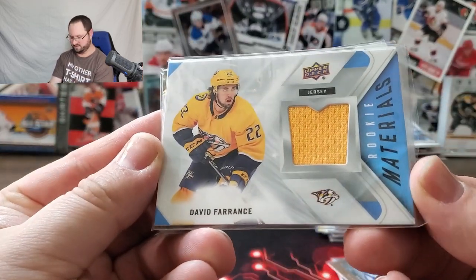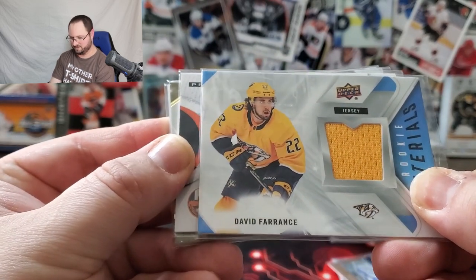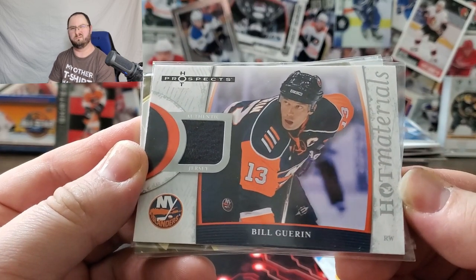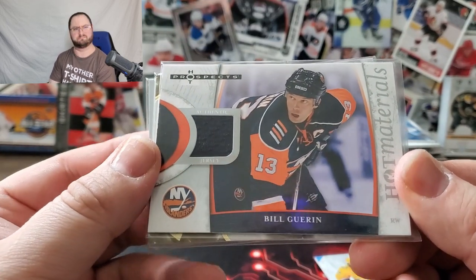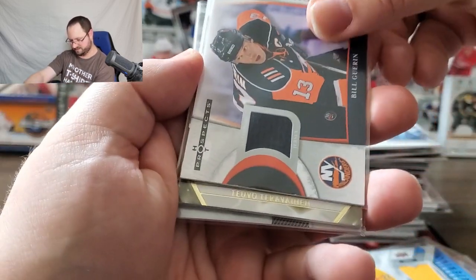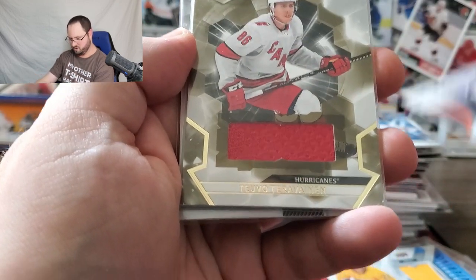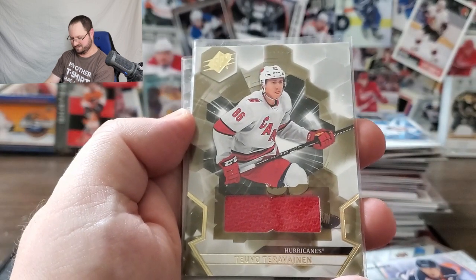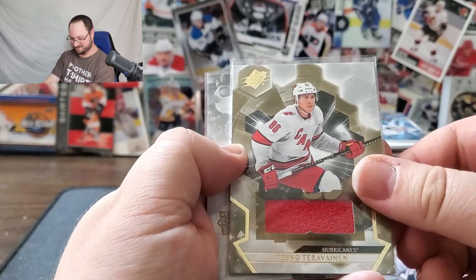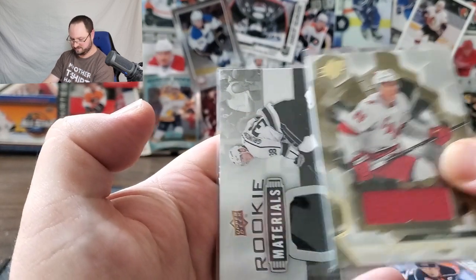Oh, we got another rookie materials here. Oh, man. Coming down to the wire now. We have got... Oh, it's a hot prospects. Bill Guerin. Wow. Bill Guerin. Haven't heard or seen that name in a while. Okay, what do we got? We got a Teravainen. Oh, from SPX. That is nice. Brought the card a little too close to the cam, guys. Sorry about that. And our last card is a rookie materials.